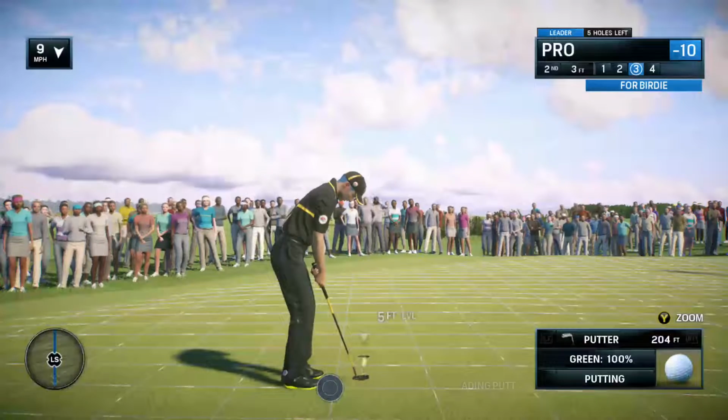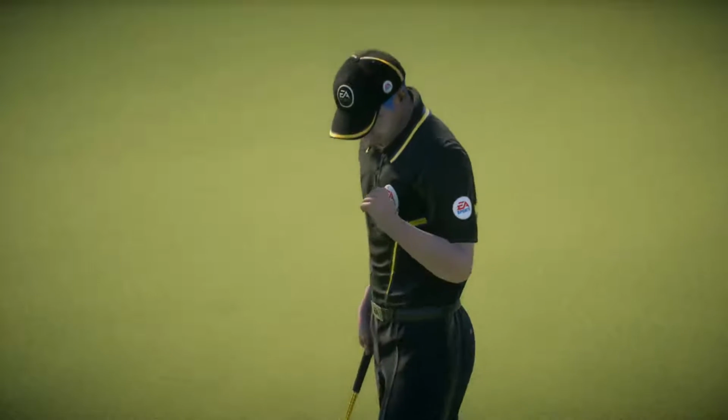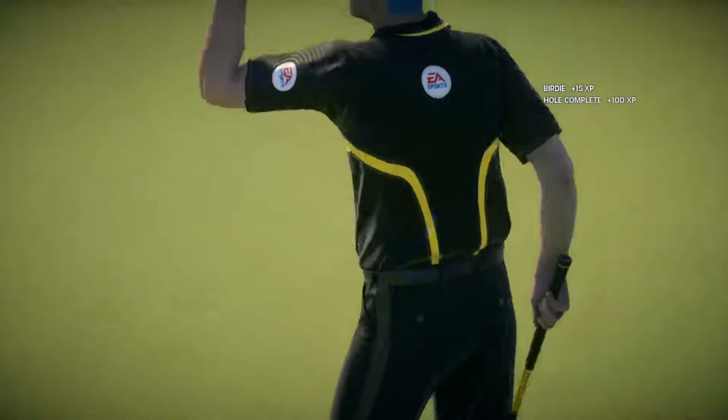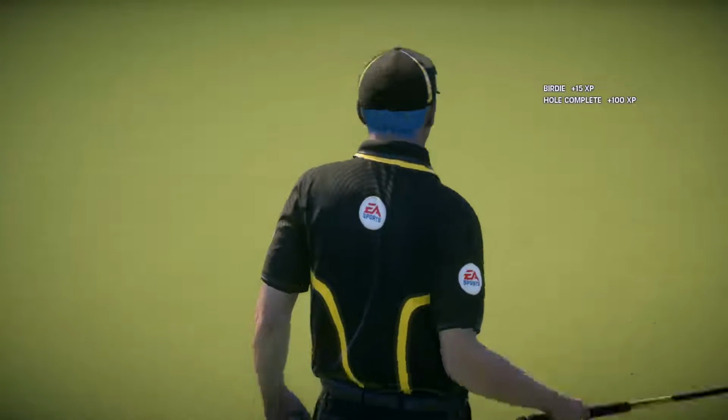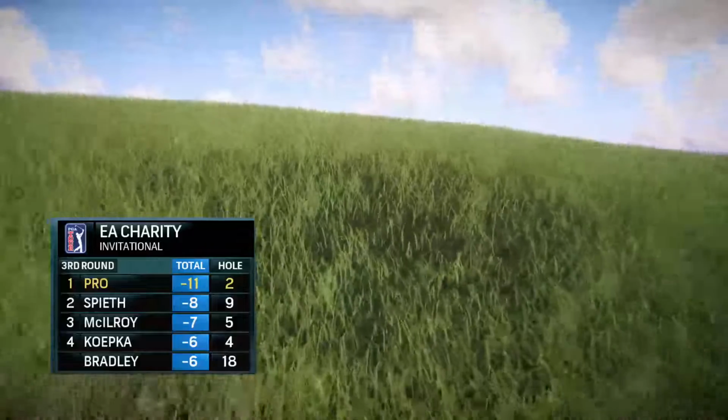Frank going for another birdie here, just to get on a real roll. Well, how about this start? Birdie to open the round.